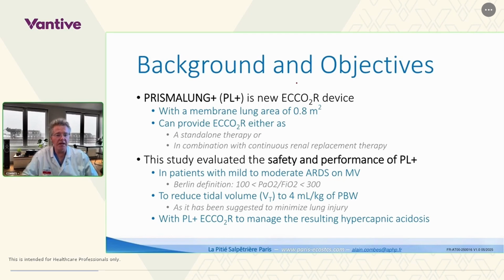The ECCO2R device, the Prismalung Plus device, was used to control the resulting hypercapnic acidosis, which is created by the decrease in the tidal volume from 6, which is actually for now the recommended volume for mechanically ventilated patients, to 4, which is a much lower tidal volume here, once again with the idea to decrease lung injury.